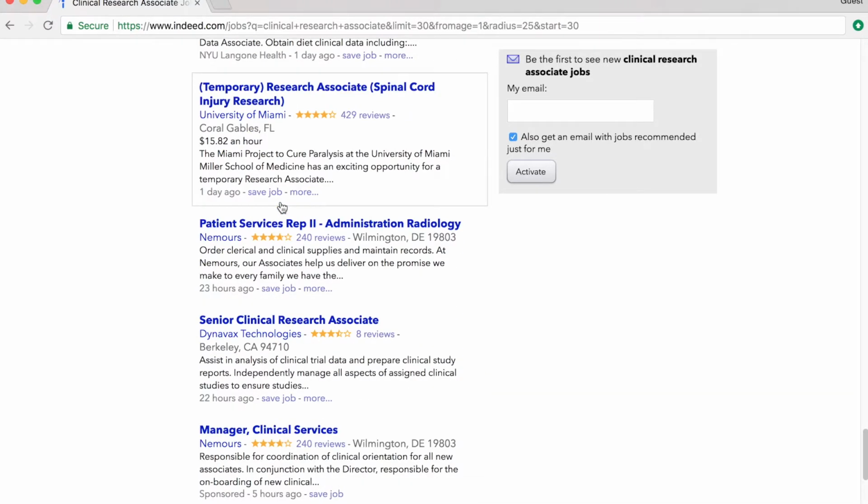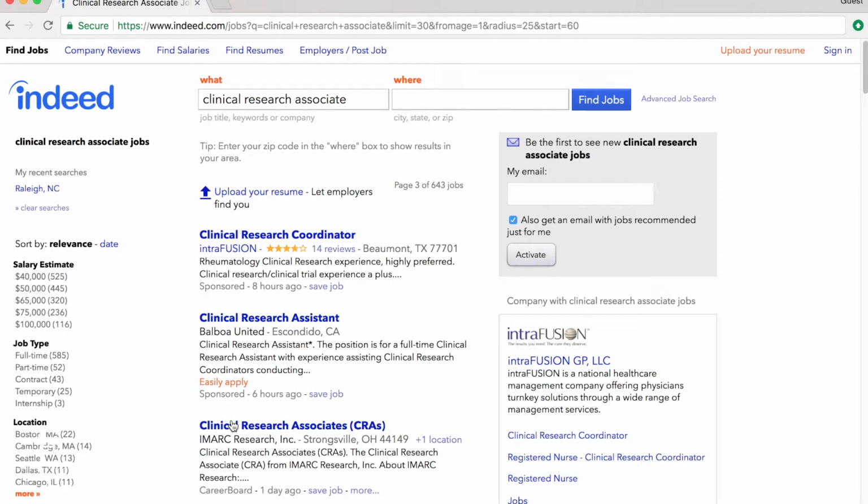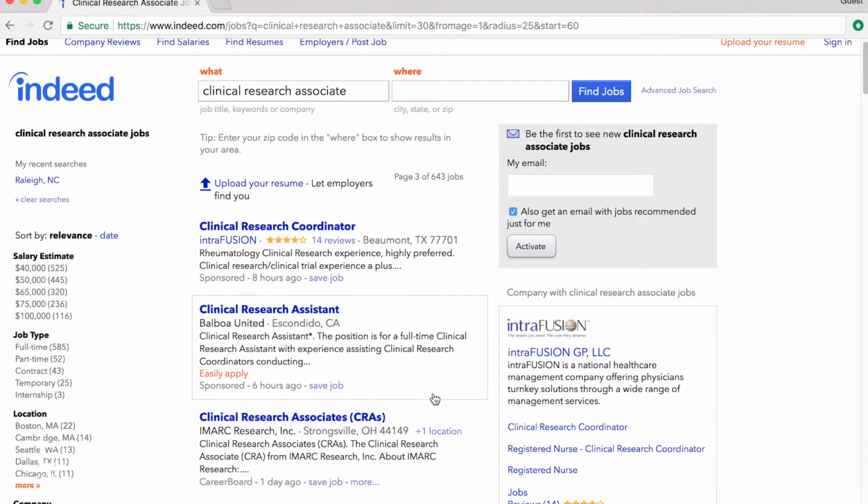And Indeed is a great way. We've done tutorials on Indeed before to assess and to apply for jobs. It's one of my favorite ways. I'm a firm believer in the 200 club. You get 200 job applications on Indeed, and that will give you a few opportunities there to get into clinical research. So that's pretty much how much it's going to take.